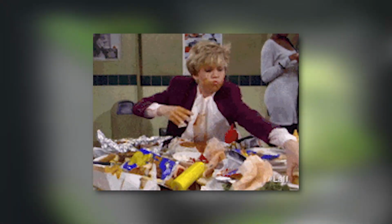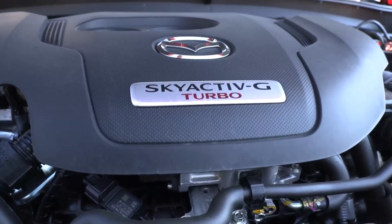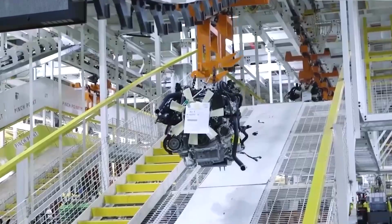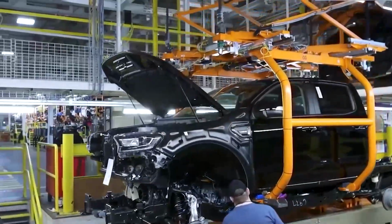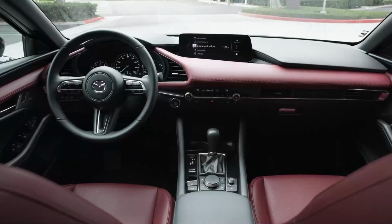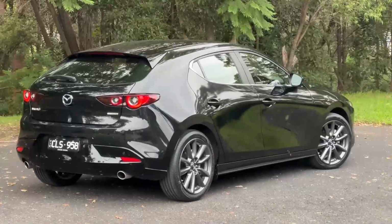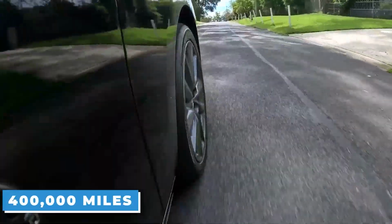eat all your snacks. These Skyactiv engines are so good, Mazda's slapping them in everything from the nimble CX-30 to the family-hauling CX-90. It's like they found the holy grail of engines and decided to share it with the world. So what's the bottom line? If you're looking for a car that will stick with you and be so much fun to drive, look no further than Mazda. With the right TLC, these babies could easily hit 400,000 miles.